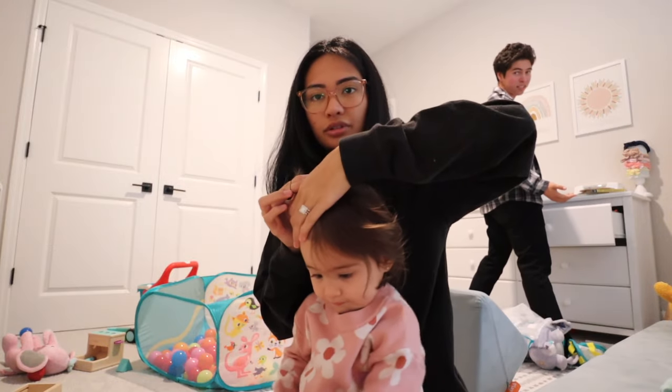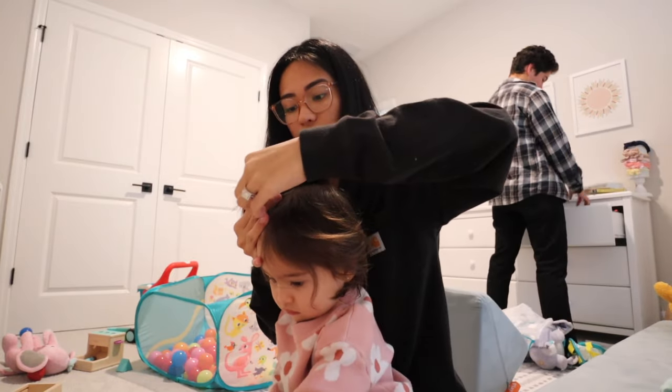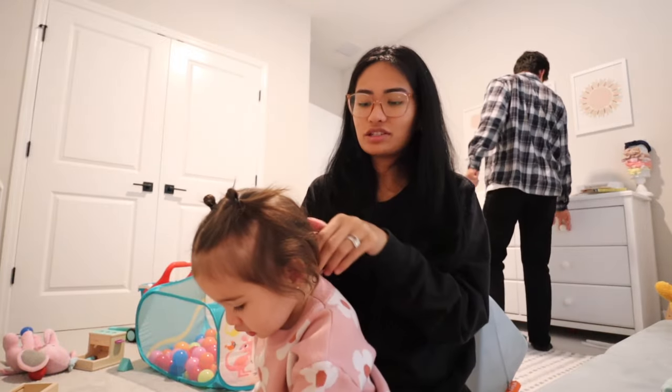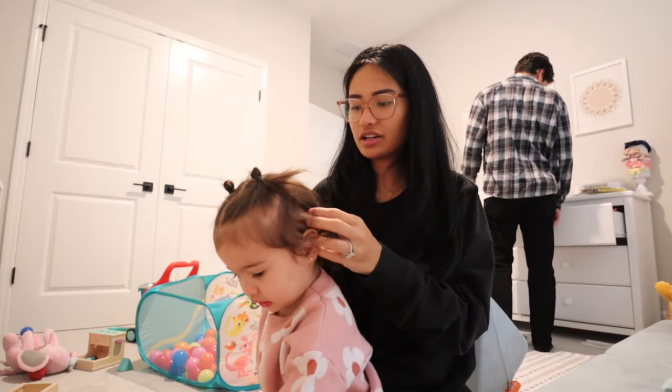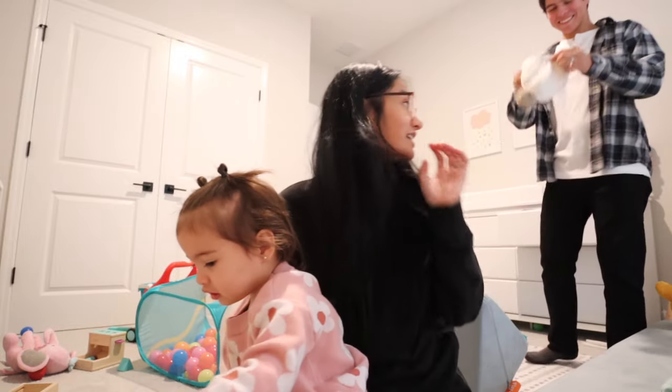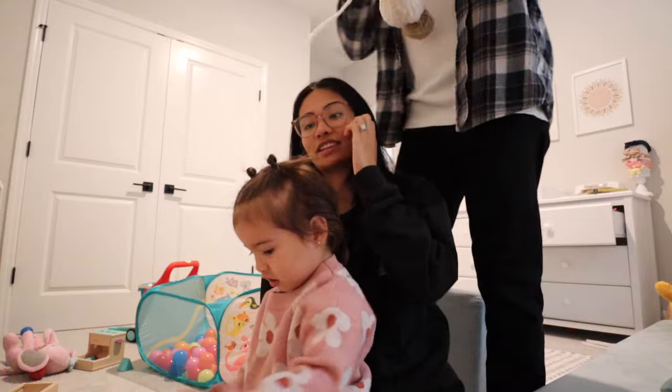You don't want to put both? It's 67 degrees outside. It's 67? Yeah. Where's your little beanie? She looks so cute with the beanie. I think that beanie's too small for her, babe. Yeah, I know. It probably is. Look how cute your hair. You want her to wear that? I don't think she will.